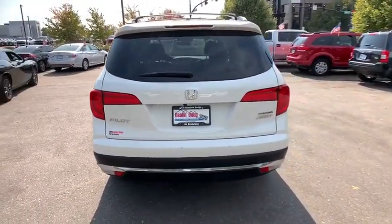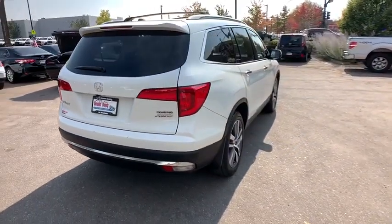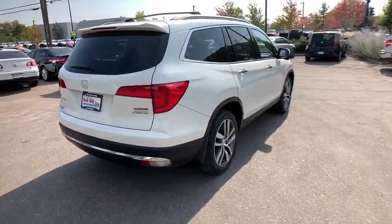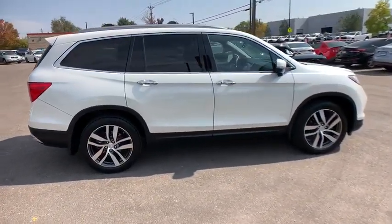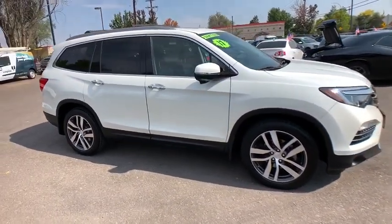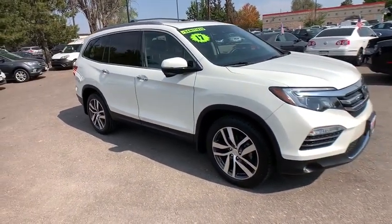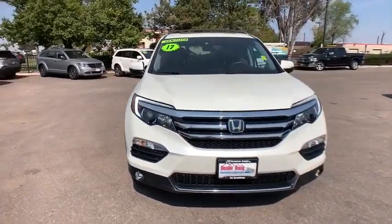Traction control, power passenger seat, power liftgate, navigation system, moonroof, dual airbags, Bluetooth, power steering, alloy wheels, four-wheel disc brakes, aluminum wheels, rear window defroster, security system, electronic stability control, compass, fog lights, power windows, heated front seats, security package. Come see the car for yourself.